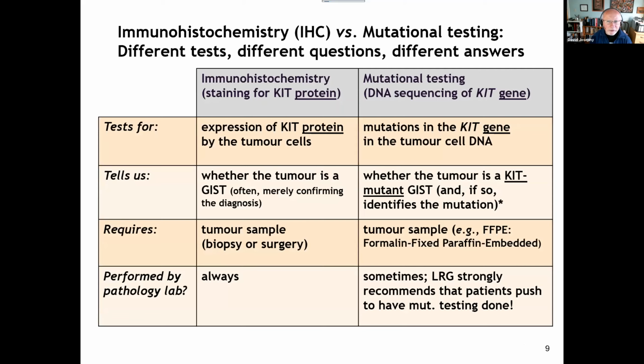Just mention briefly this issue of confusion between immunohistochemistry testing, standard pathology testing for KIT protein expression, versus DNA testing, mutational testing. This is a major source of confusion for patients. I'm not going to go over this slide in detail, but I have put this slide together as a simple explanation for patients of the great difference between these two kinds of tests. If anybody's interested in this slide, I'm happy to send it. You can access it after the talk.